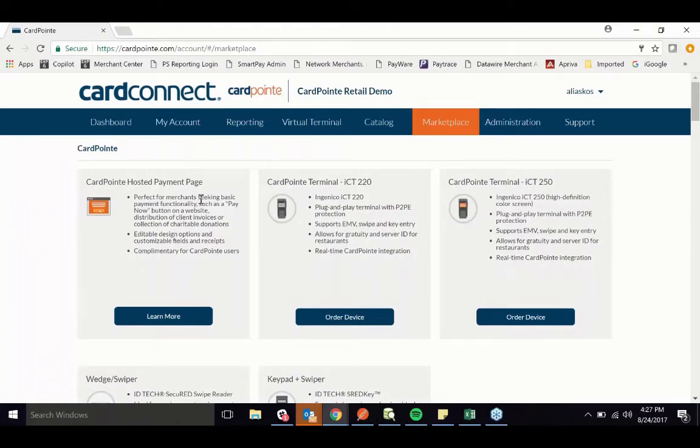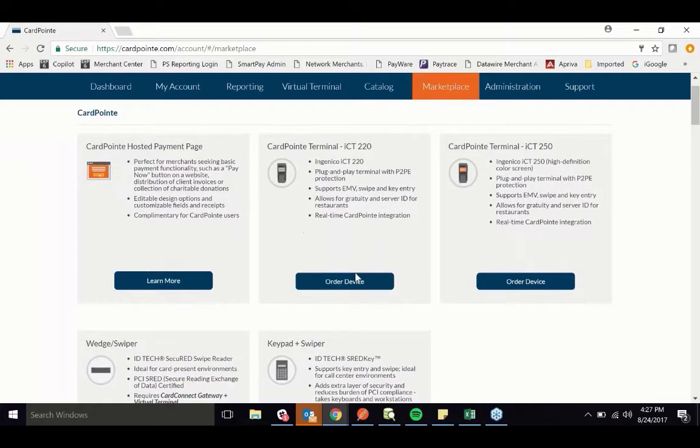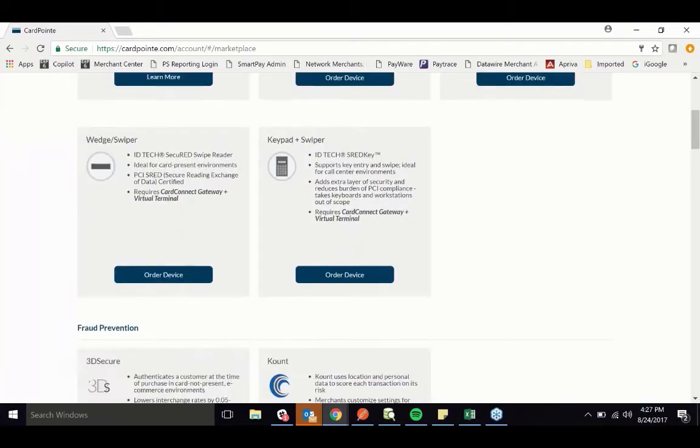In the marketplace, merchants can come here and learn about additional products and features that we have. They can come and order equipment. So obviously, Leah showed you how to place an order within Copilot. Merchants can come here and order devices themselves as well.